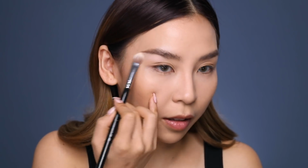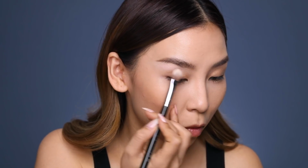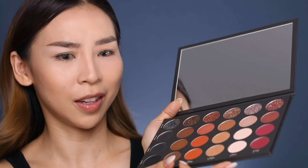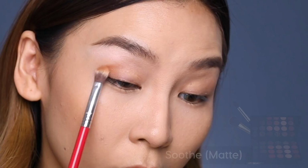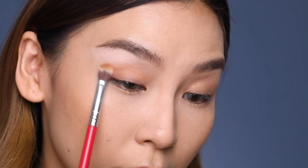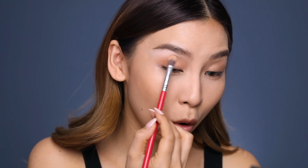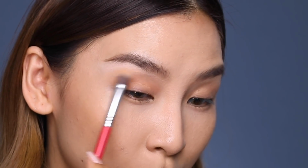I haven't done this technique in so long, but I thought, you know what, maybe I should go for something more retro. Then I'm just gonna grab some of Soothe, and can we just appreciate how big this freaking mirror is? Oh my gosh. So I'm just gonna work this onto my crease. For me, I like to build up the intensity slowly, so I only grab a small amount of product onto my brush, and then I'll just layer it on to build up the depth.